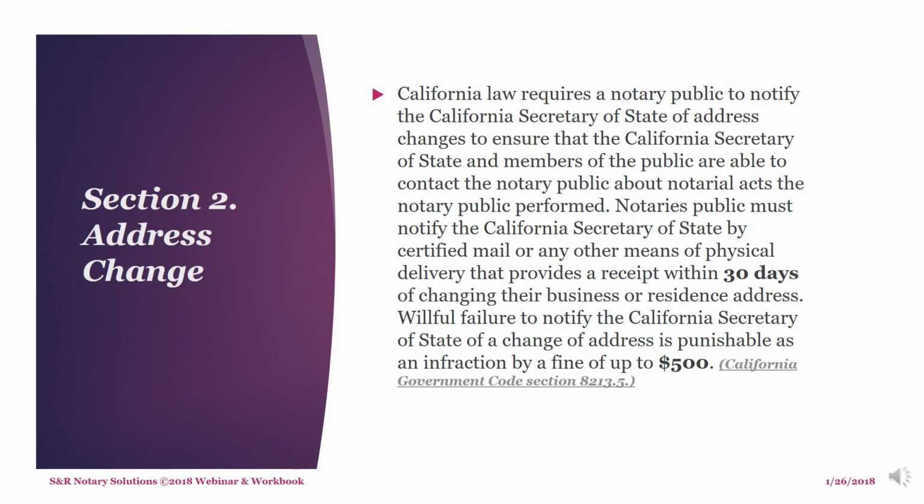Willful failure to notify the California Secretary of State of a change of address is punishable as an infraction by a fine of up to $500.